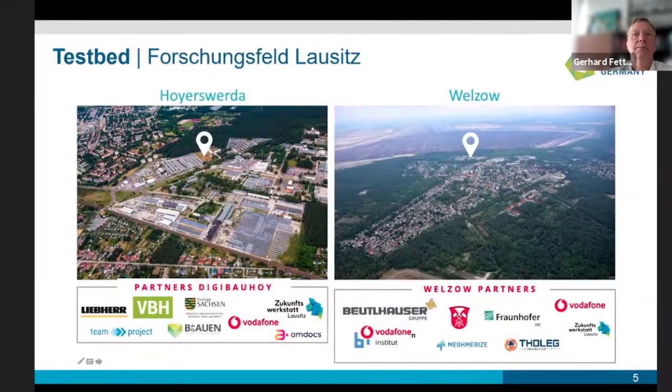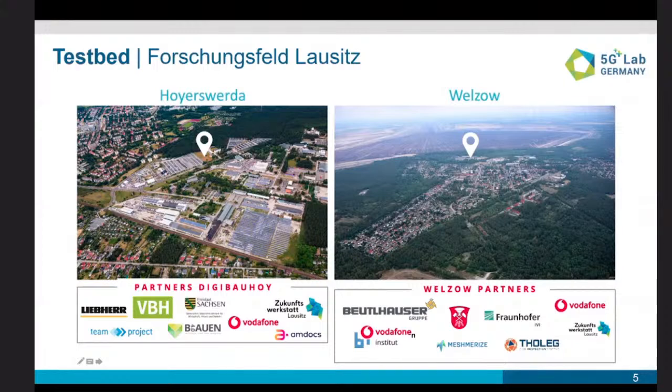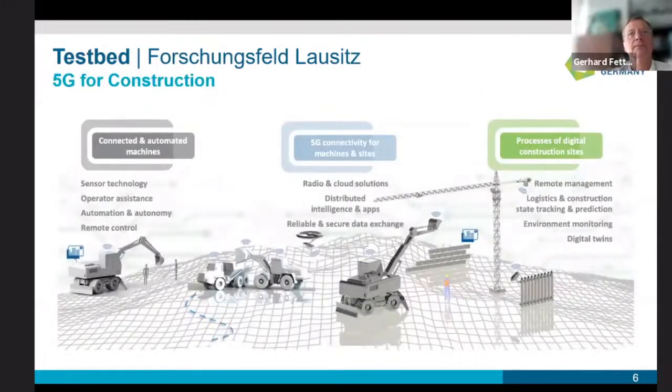In another testbed, we have, as you see here, one in Weißwasser and one in Hoyerswerda, one site. And the different partners that are involved are listed here with their logos. And you see, we really have a nice, fun bunch of different partners being active.